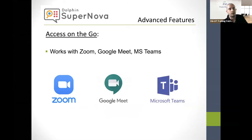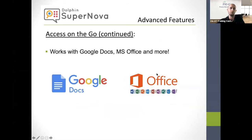All right, as I mentioned, in some upcoming webinars, the gentleman I was speaking about, Dennis, has mentioned that he would really like to see stuff in Google Meet, as well as Zoom and Microsoft Teams. And so we will be putting together a webinar to show how SuperNova plays in those environments and all the things that you can do within there. Of course, we can show how it works with Google Docs and Office as we did.